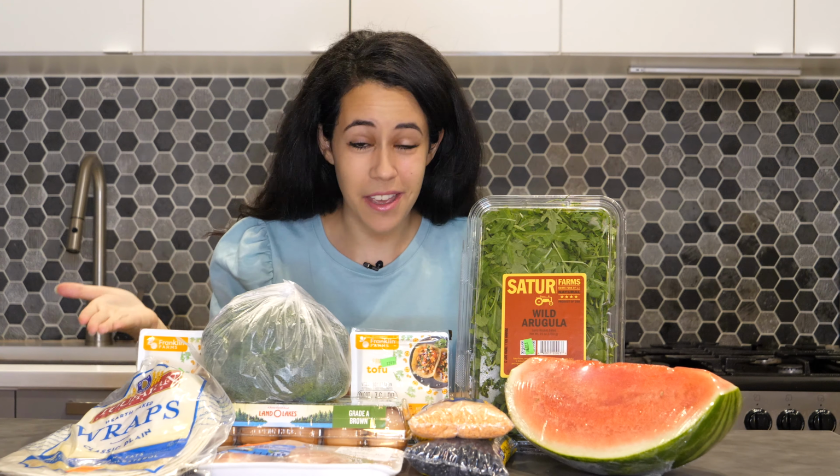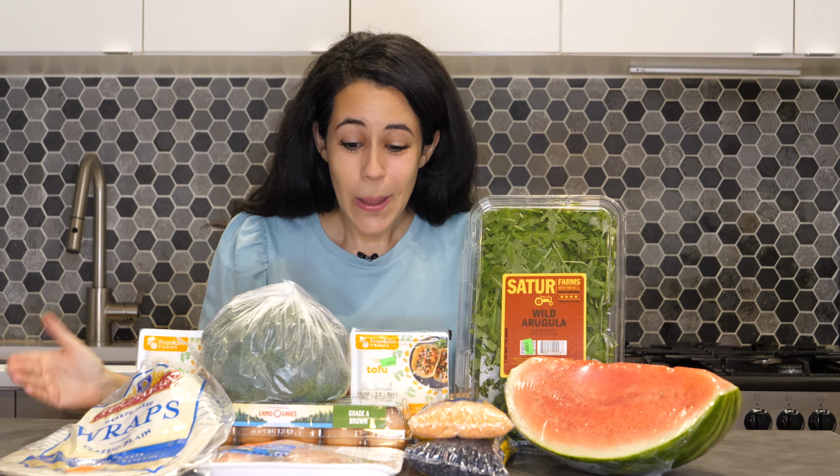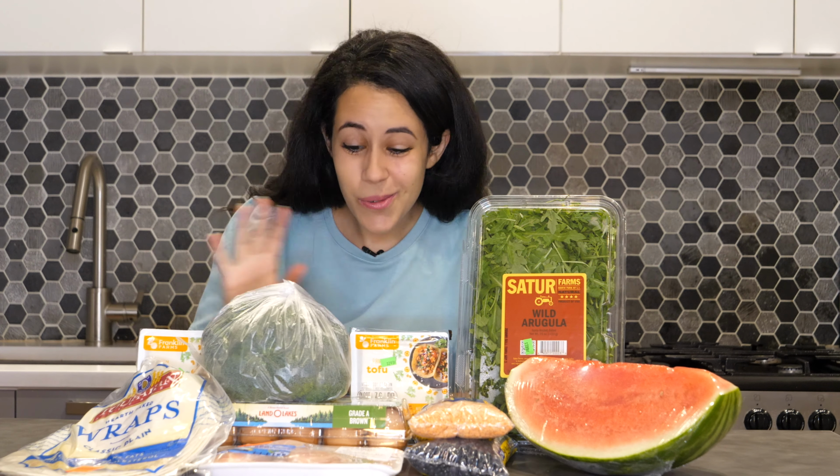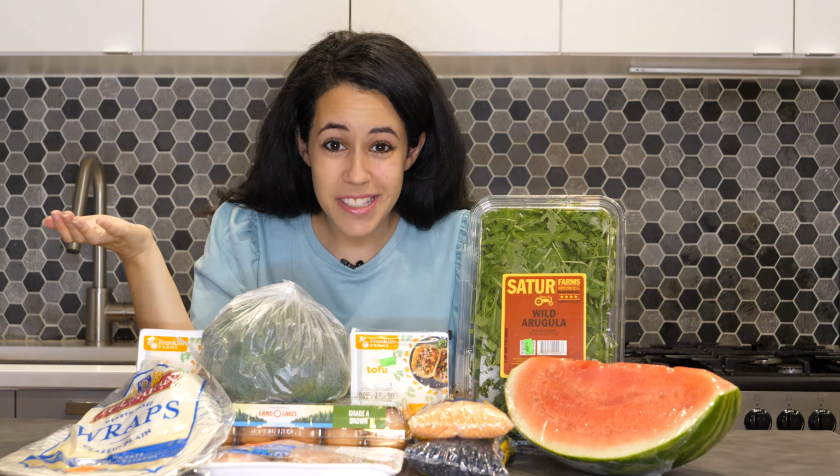I know that you can probably get very similar things for even less if you are in a small town outside of a big city or at Walmart. There are some amazing deals, but this is no coupons, no Walmart. This is just what a person could very easily pay in New York City. So I'm specifically located in Williamsburg, Brooklyn.